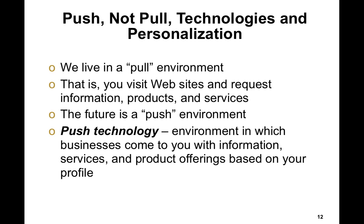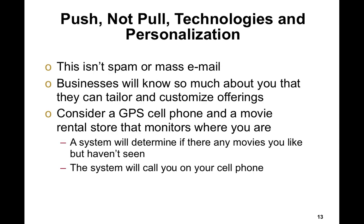You see some movies, and all the notebooks in the movie say Sony on them, or they say Apple on them. That's push technology, actually. You're watching a movie, it's like, oh, that's a really cool notebook. Well, look at that computer. It's a big old Apple on it. Wow. Everybody uses Apple. So then you go buy an Apple computer. So push technology is an environment in which businesses come to you with information, offering you products and services based on your profile, your information. It's not spam or mass email. Businesses will know so much about you that they can tailor and customize your offerings.